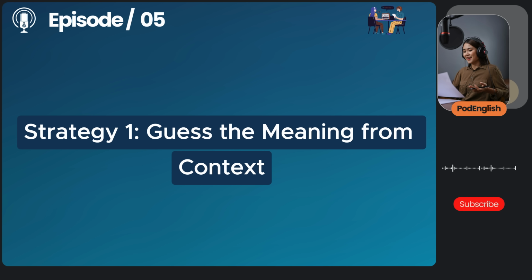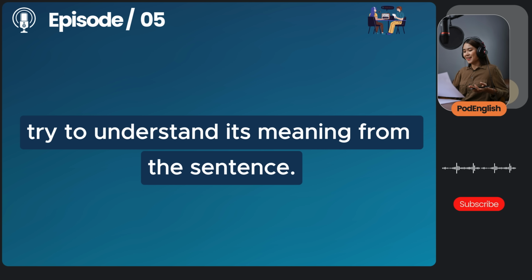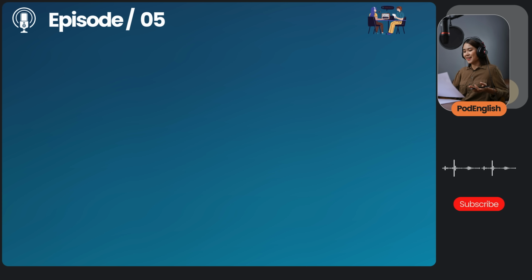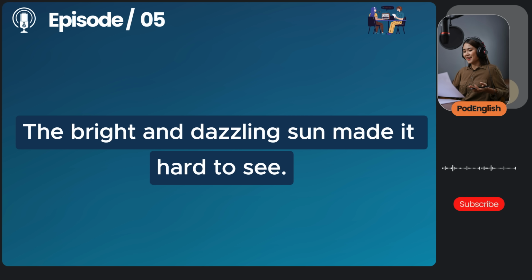Strategy 1. Guess the meaning from context. Instead of stopping at every unfamiliar word, try to understand its meaning from the sentence. Many words can be understood based on the surrounding information. The bright and dazzling sun made it hard to see.